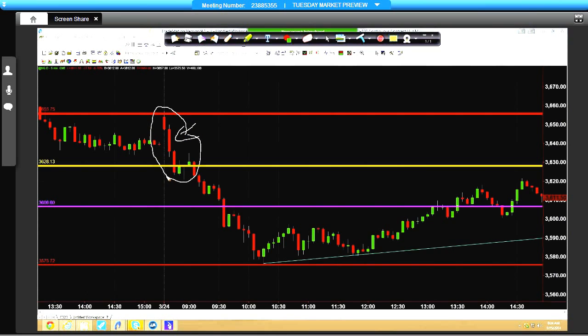Why did we start to do that? Because this is the hour where institutions are looking to come back in and snap things back to the other side. It was an extended period of consolidation here, which was actually a cause for concern. I stated several times we had to get above this first hour's low, which was sitting right here.